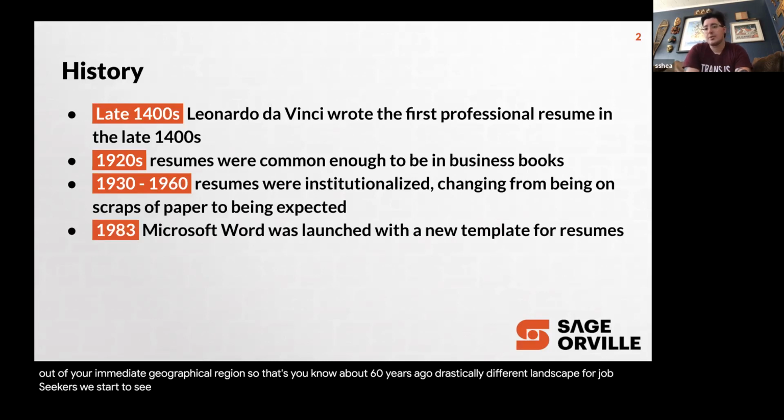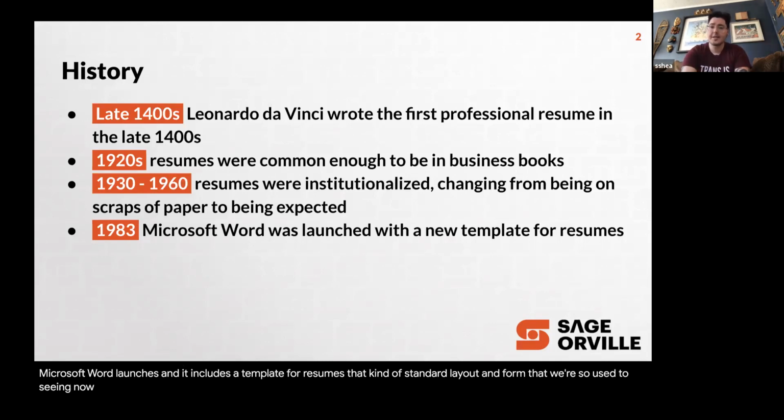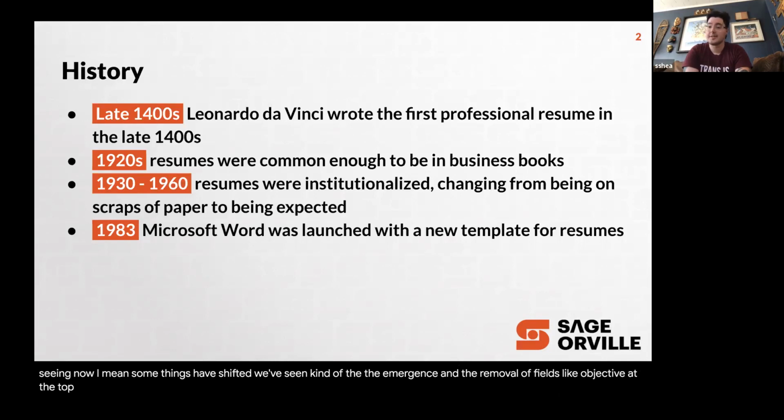We start to see more pushes and a formalization of the layout and standards that we expect for resumes. So in the 1980s, Microsoft Word launches, and it includes a template for resumes, that standard layout and form that we're so used to seeing now. I mean, some things have shifted. We've seen the emergence and the removal of fields like objective at the top. Those are things that I highly push for, and we'll talk about that more later, but we're at least starting to see a start of formalization for job seekers.